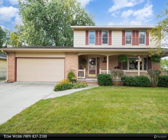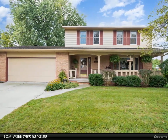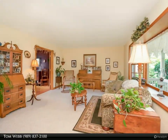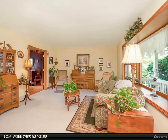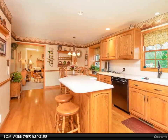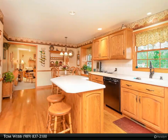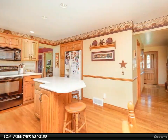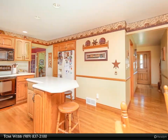Take a look at this charming colonial in a desirable Monitor Township neighborhood. From the moment you enter this traditional home, you'll be impressed by the gleaming hardwood floors and impeccable maintenance. The home features large purpose-built spaces including a comfortable living room, sizable family room, formal dining room and oak kitchen. There are hardwood floors and natural trim throughout.